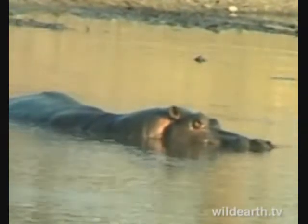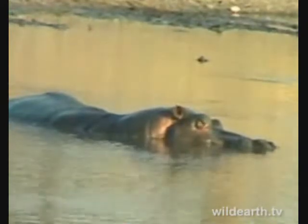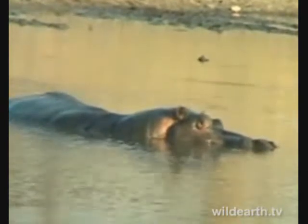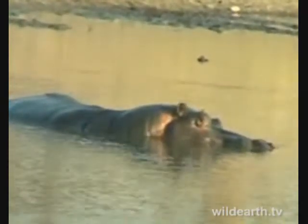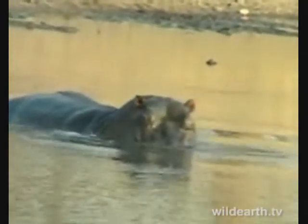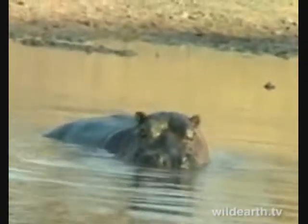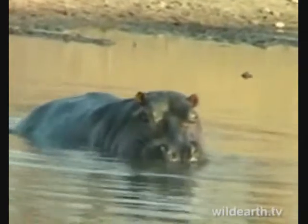In terms of defenses, Stacey, probably those teeth you saw it yawning earlier. Big teeth that are excellent for stabbing, and they use that obviously for fighting amongst males for territorial dominance, but it's also a very important defense mechanism. You know, you do get some lions that will take hippos down, but they need to be lions with experience.